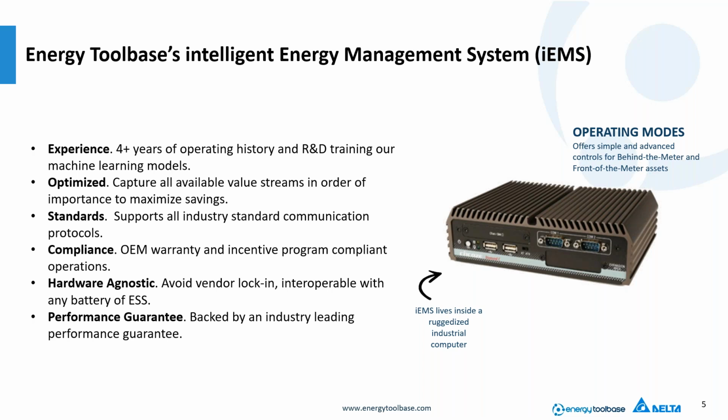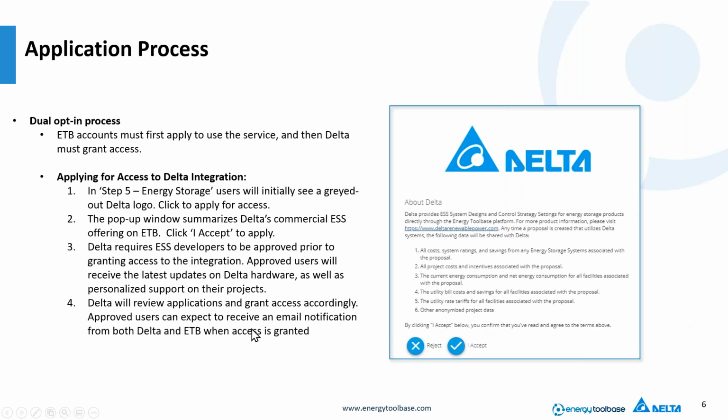We've worked really hard on ensuring that our iEMS system is optimized to capture all available value streams and to maximize savings. Our iEMS supports all industry standard communication protocols, and we have more than 4 years of operating history and R&D training on our machine learning models. We incorporated this product when we merged with Paces on Power last year, and Matt is going to get a little bit more into that during his section of the webinar.